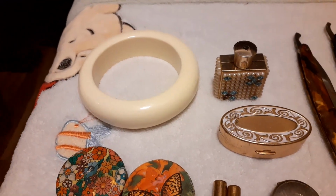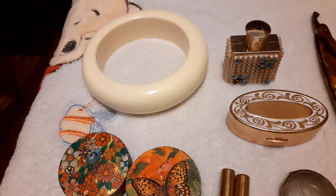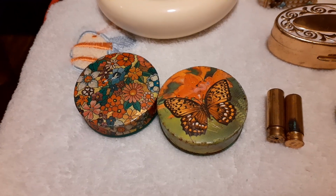It is from the 70s. It is plastic. There is no smell to it when I was wiping it. So yeah. And then I have these two little tin cans from the 1970s.